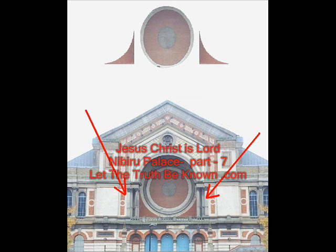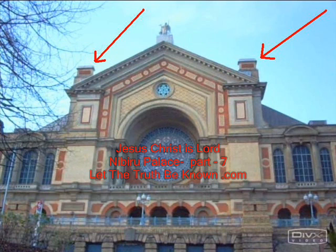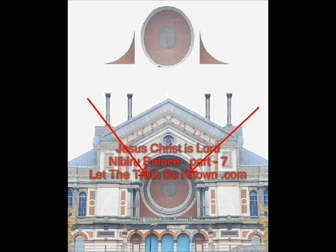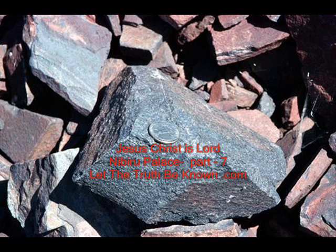Next, the pillars are moved onto the roof. More evidence proving this is where the pillars belong is found at the front of Alexandra Palace. The metallic circle is placed onto the pillars, completing the UFO landing platform. Please note the colour of the glass on the roof. It is in fact iron ore.